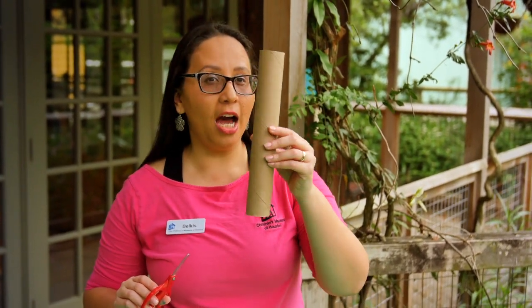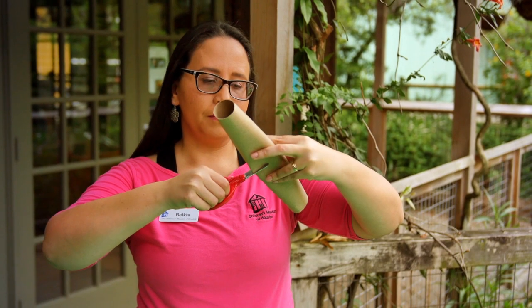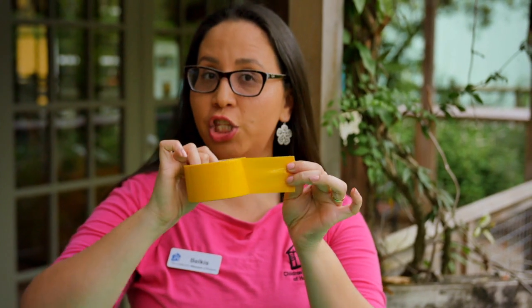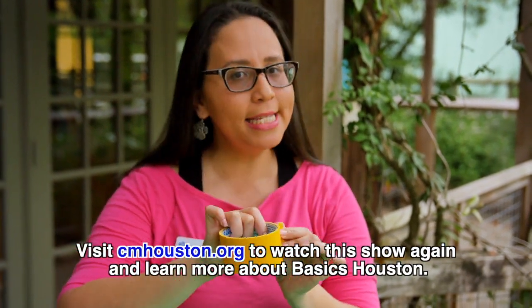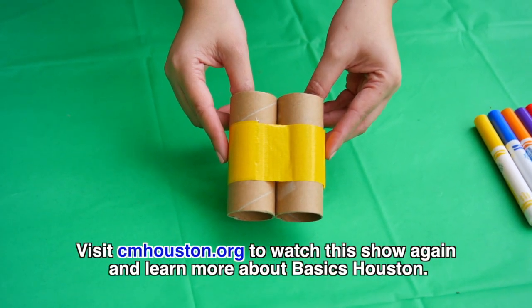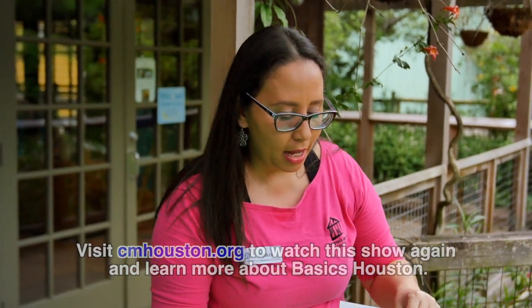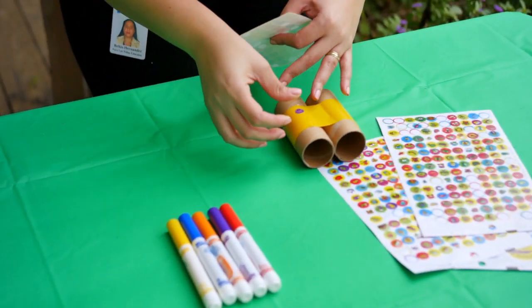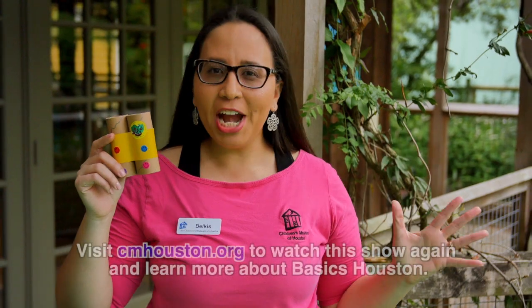What you and your child will do is, first, cut the cardboard tube into two pieces of the same size. Second, using duct tape, you will stick the two paper tubes together to keep them in place. Remember, you can use any tape you have at home. Third, you can put stickers or color your binoculars if you want, and you can make it your own way. Now we are ready for the adventure.